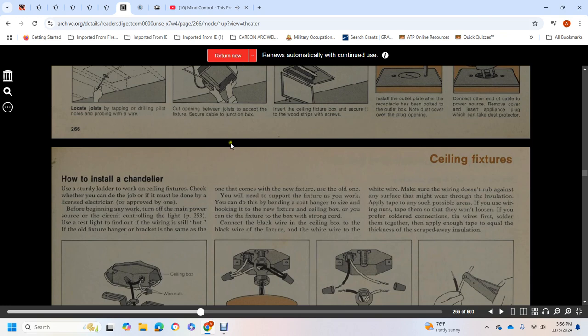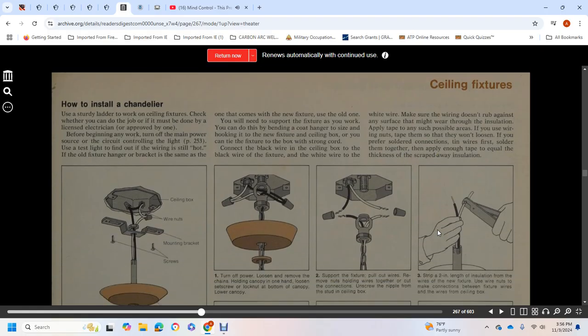Connect the black wire from the ceiling box to the black wire of the fixture, and the white wire to the white wire, making sure the wire does not rub against the surface. Cover the connections with wire nuts and tape so that they do not loosen. If you prefer soldered connections, first solder the wires together and apply enough tape to equal the thickness of the scraped away insulation.